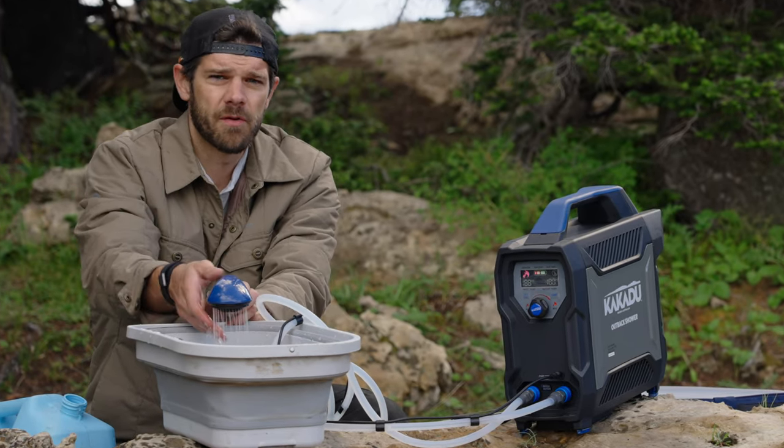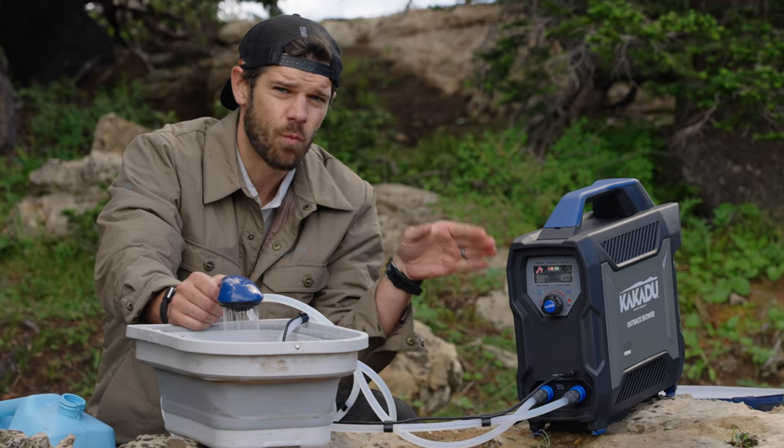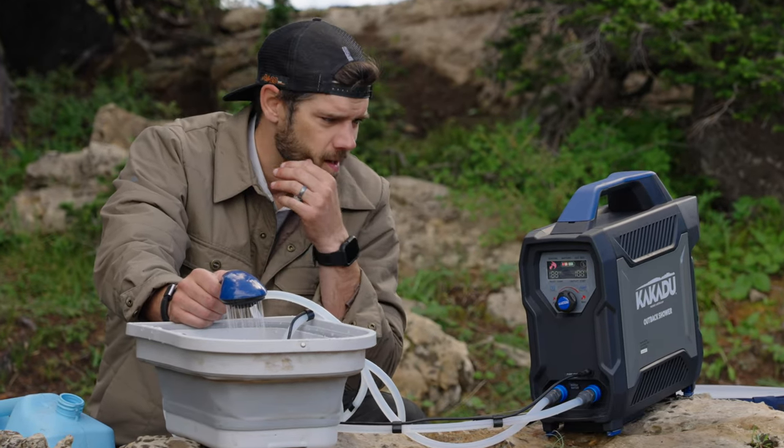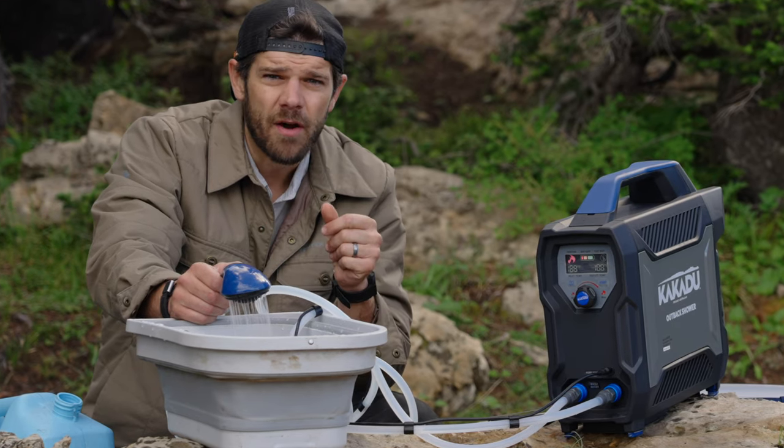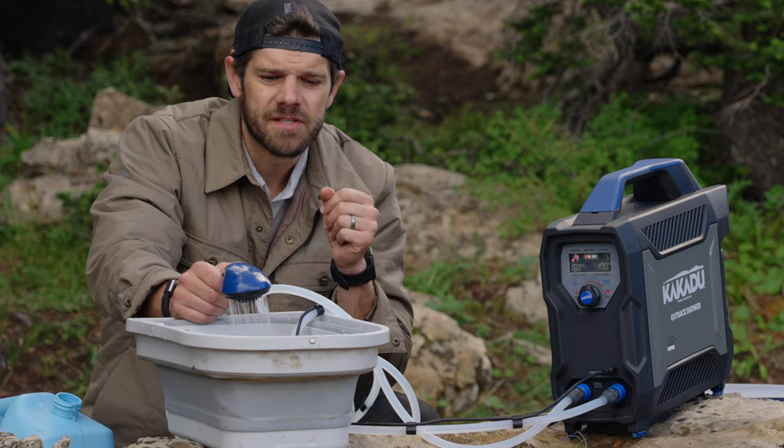Because part of the problem with the other types of shower systems like this is they won't ignite at high elevations. And this doesn't seem to have a problem with this at all. It lit very quickly. It didn't stutter at all.